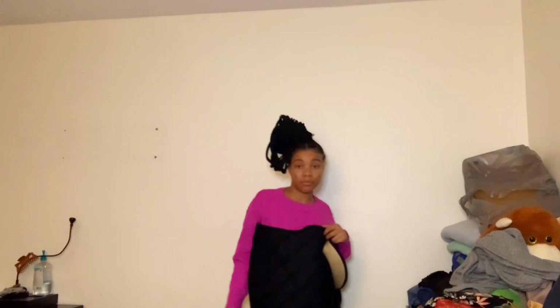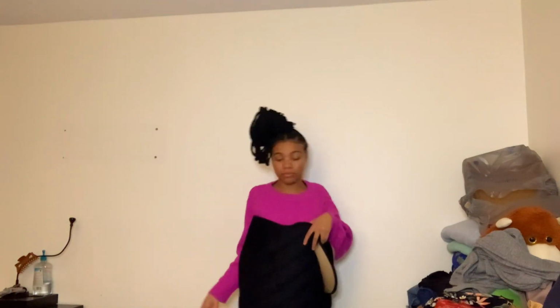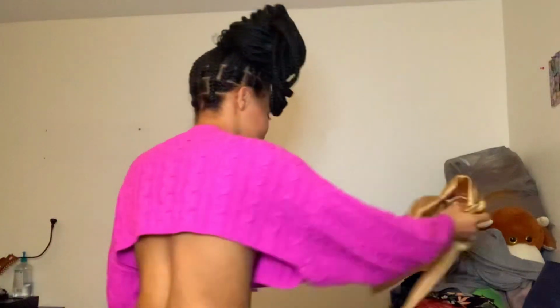Ooh, I could wear this. This is cute. Well, it's not cute, but it feels good. Bonnet. Get you one of these bonnets. Sorry about that. But yeah.